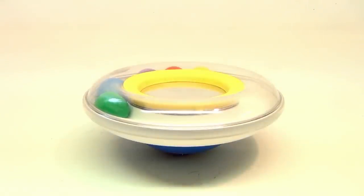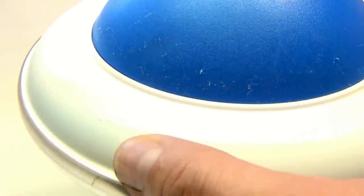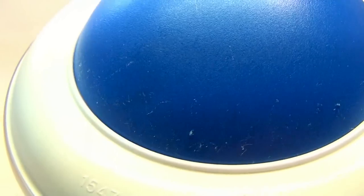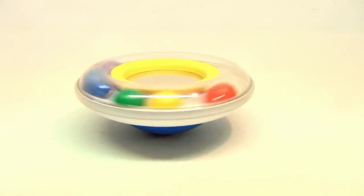This is a very cool baby toy from Little Tikes. Let me just show you the number real quick. It's 1547-00. Made in the USA. That's good to see. So, it spins like a top.